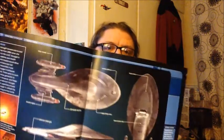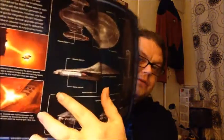Admiral Janeway secured a seat on the Klingon High Council for Korath in return for the device, but when he reneged on the deal, Janeway was forced to steal it. There we go. Can't really speak today. And then we've got the tech specs as well, which is really cool. And then you've got the Borg trying to assimilate it.